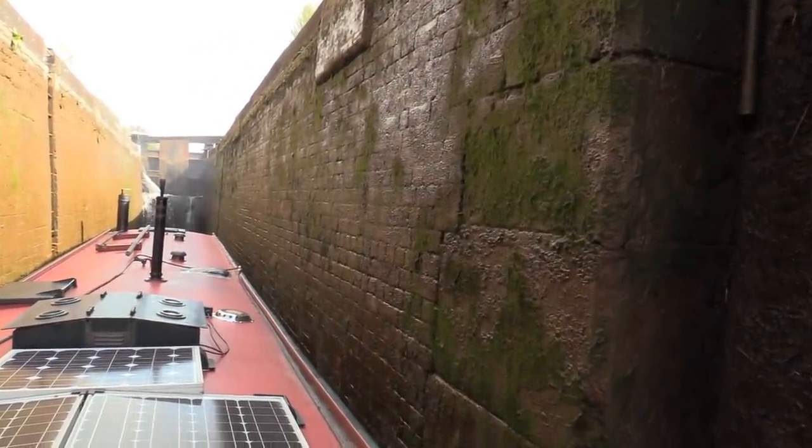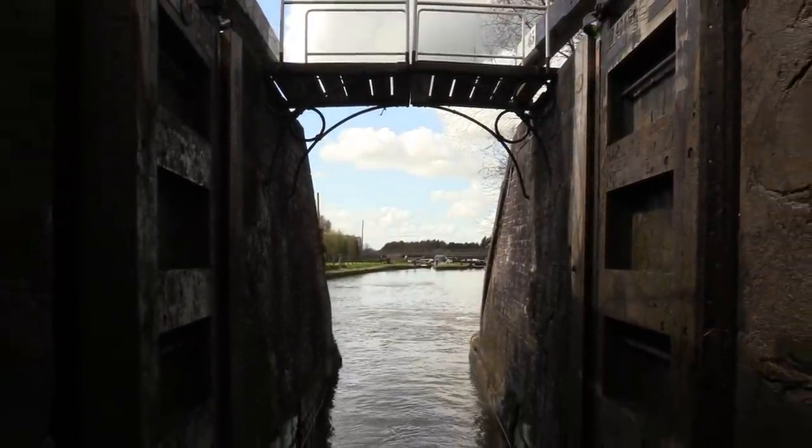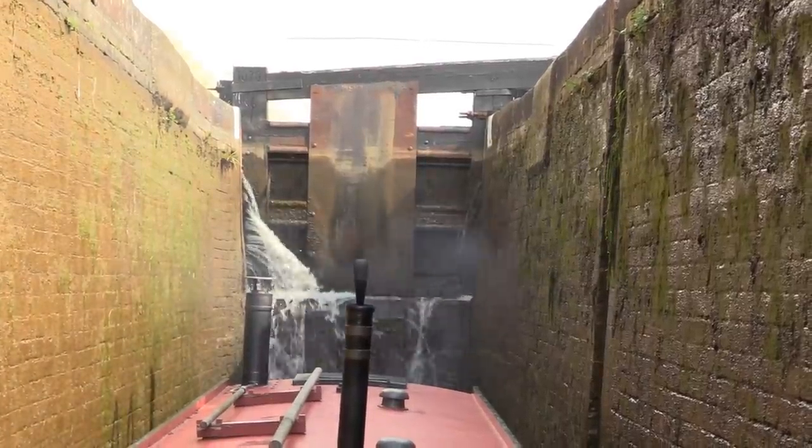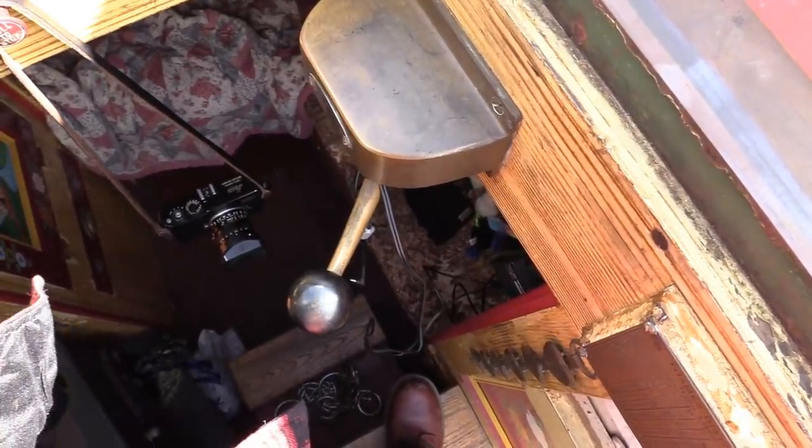Yep, she's going to do the locks for me. Only on the canals will you experience that level of kindness and generosity. In my experience, at least.